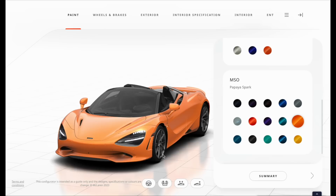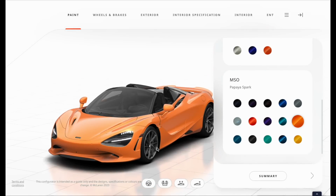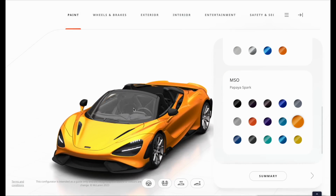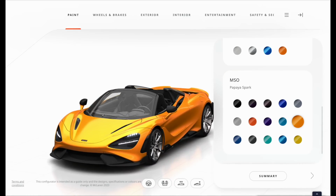All right, so here we go. The McLaren 750S is an evolution off of the 720S, obviously. And what I'm seeing is it picks up some pieces of the 765LT and incorporates them into the 750S. Let's see what it's got. We'll bring up the configurator. So here's the 720S, and I also have the 765LT. I picked the same color. This one looks a little different here, but by a spark.